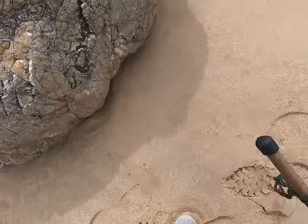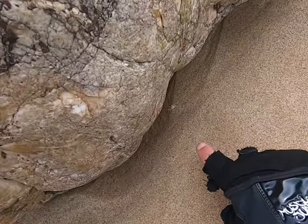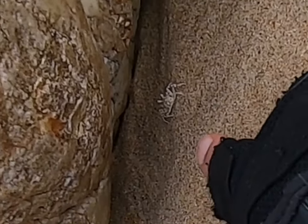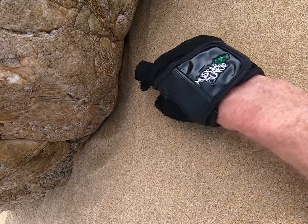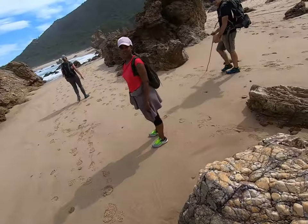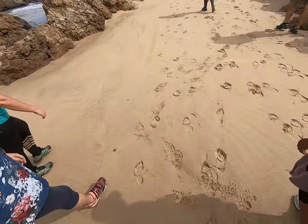I don't know if you can see that, but I've got a little crab running around here. There it is. It's quite fast. What's that? Little crab. Must it have been coming out of the sand? I guess so.